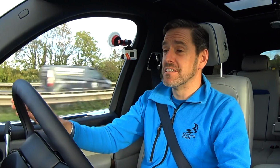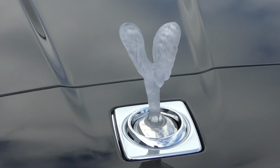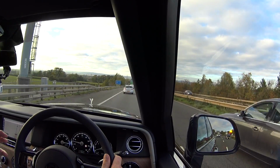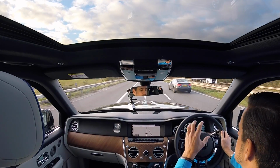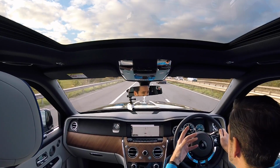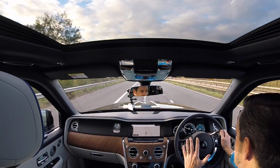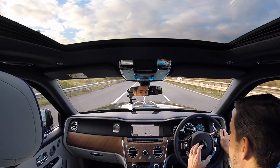I love the view out the front of this car. Up ahead, I can see our Spirit of Ecstasy leading the way, but I've also got a head-up display showing me my speed, obviously, but also the current speed limit of the road. And if you were to go over that, your speed changes to red. So you've always got that reminder when you're driving too quick. Because surprisingly, in this car, I think you could end up driving much, much faster than you think, because it's just so quiet and so smooth and so very, very powerful.